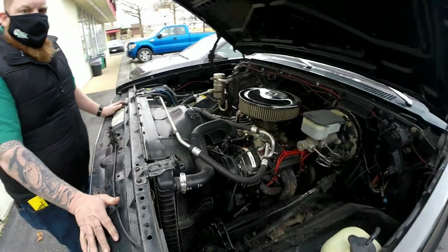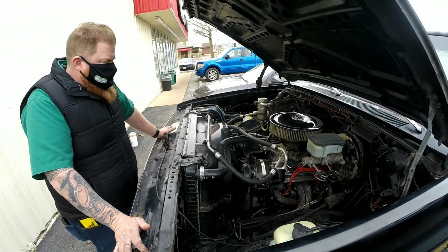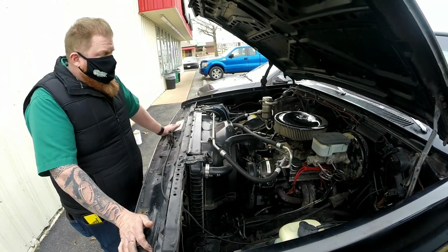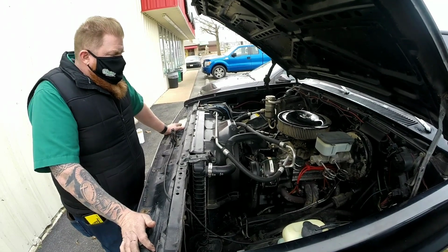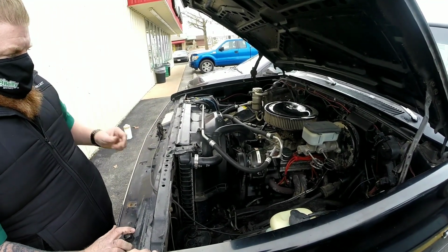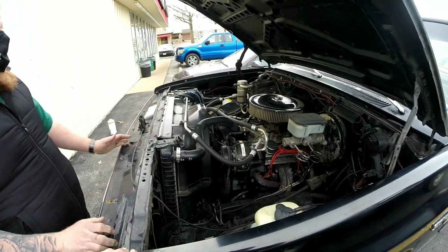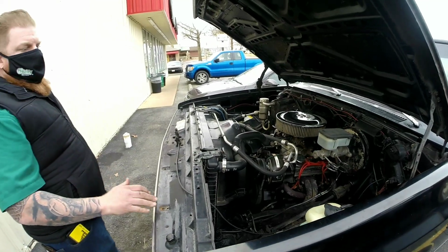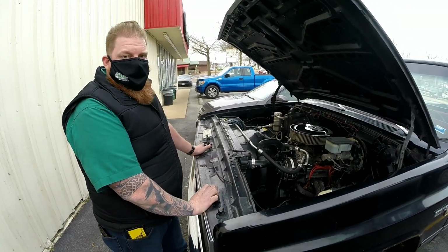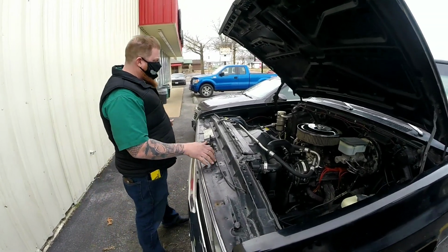This is a performance engine from Jegs. It's actually a built engine. It's got, I believe, a 750 Edelbrock carburetor. It's got 8.5 mil GM performance wires, so it's a pretty nice little engine. You said it's got 410 gears in it? Yeah, it's got a 410 posi rear end. So it'll get up and go, I'm sure.